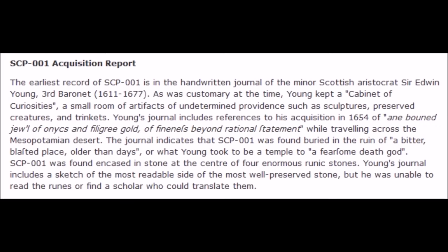1654 of a bound jewel of onyx and filigree gold, of finery beyond rational statement, while traveling across the Mesopotamian desert. The journal indicates that SCP-001 was found buried in the ruin of a bitter-bladed place, older than days, or what Young took to be a temple to a fearsome death god.